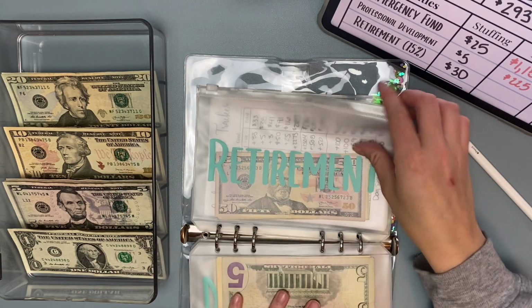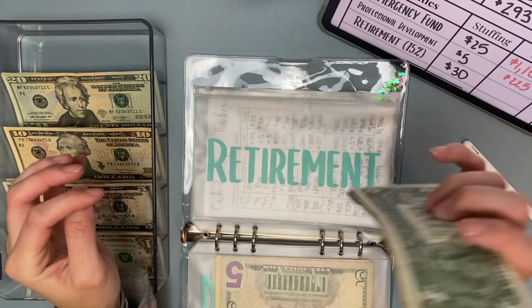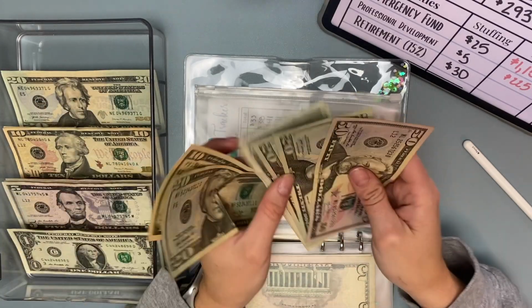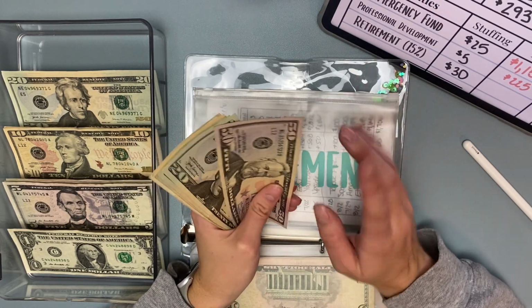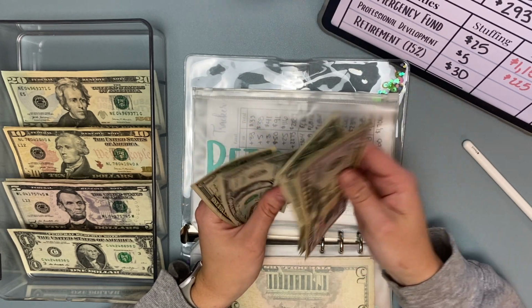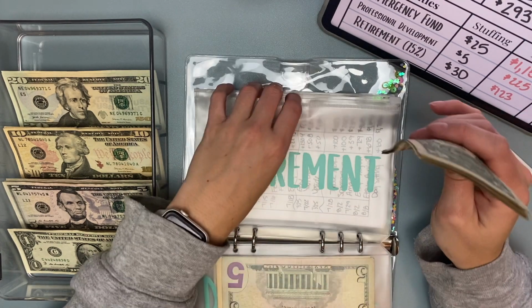And then last but not least, I put 15% of whatever is left after all my business expenses to retirement, to my Roth IRA. So that was $30 today. For this month, from just side hustle income towards my Roth IRA, we are putting 50, 70, 90, 110, 120, 121, 122, and 123, which is really good for just a few weeks.